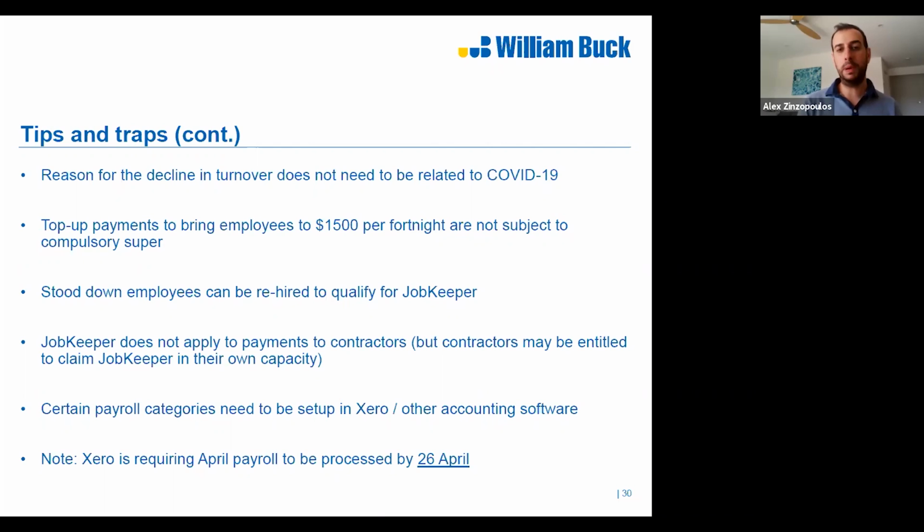If you need to top up employees, so if your employee's normal wage is $1,000 per fortnight, so then you can get the JobKeeper for them, you need to pay them $1,500 a fortnight. That extra $500 top up, it's not subject to compulsory super. It's not ordinary times earnings. So what that means is you don't need to pay super for that $1,500, but you can choose to do so if you want.